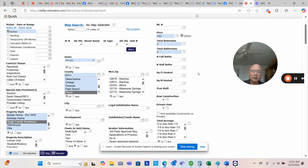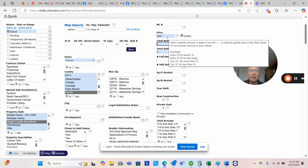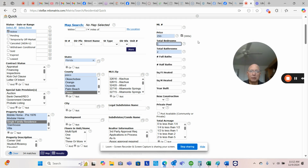Let's assume everybody wants 2 bathrooms. If you are willing to take a 1-bathroom home, you're actually at an advantage because most people don't want a 1-bathroom home. So the competition for 1-bathroom homes is not very aggressive. Now, if you're willing to spend $250,000 for a 3-bedroom, you're willing to spend $250,000 for a 4-bedroom. So let's see what happens when we add that, we get 2 more property listings.